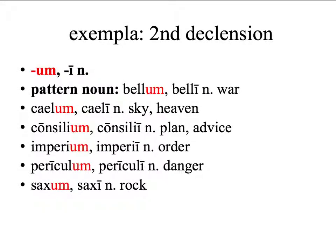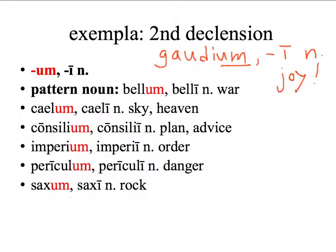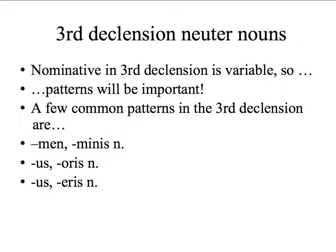Just to reiterate the pattern in the second declension, if somebody gives you a nominative and says, this is the nominative, you should have great confidence to fill in the rest of the dictionary entry: gaudium, gaudii, neuter. And if you don't know what the meaning is, you should look it up. A few other neuter nouns that you've seen recently on your vocab list: praemium and concilium. This is an important one.